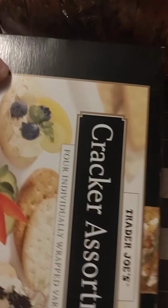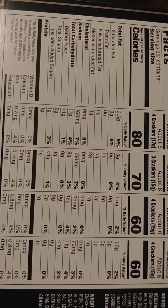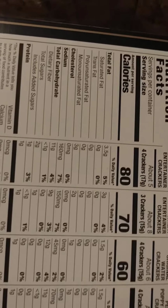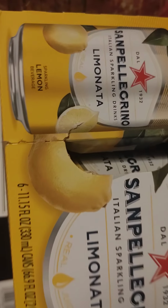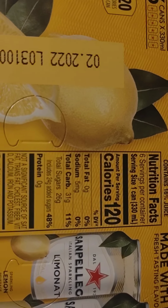Next, we got cracker assortment. 4 individual wrap varieties. That sounds fun. Let's see. Not too bad. This looks like there's vegetable, wheat, or original, and pepper and poppy water crackers. And the last thing we got was some lemon water. Italian sparkling lemon water. My dad says this is good. It says it's made with Italian lemons. I love sparkling water.